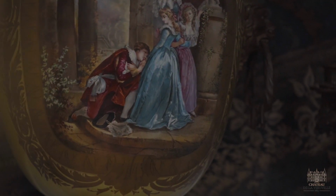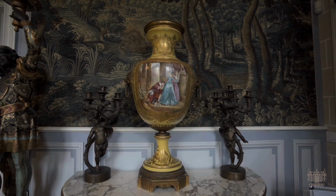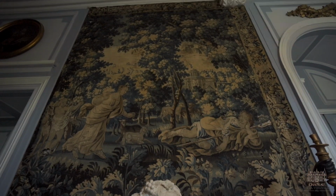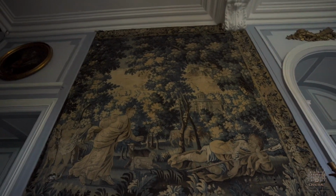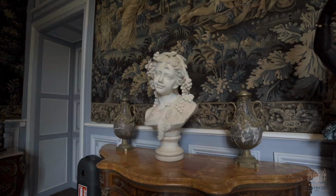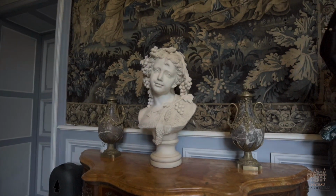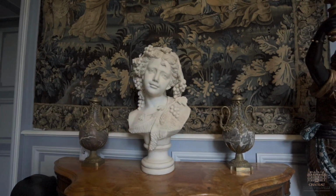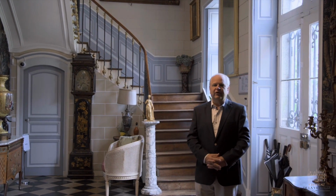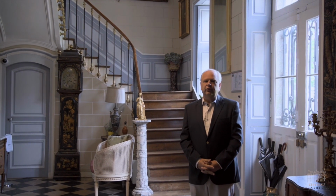We find ourselves here in the entry of the chateau, and one of the important elements of the chateau is, though the chateau was built in the 19th century in a Neo-Gothic style, it was in fact built from elements of a much older chateau which finds itself about 200 meters from here and incorporates elements from the 17th century all the way to the 19th century. We find here tapestries that date to the 17th century, as well as other elements that have some importance.